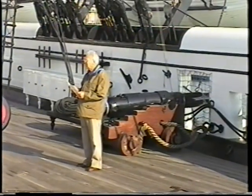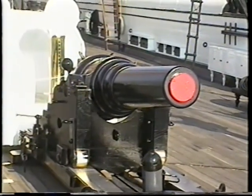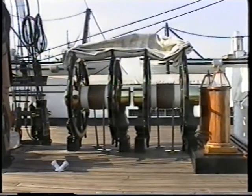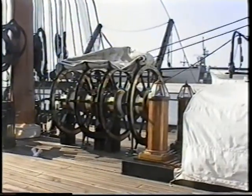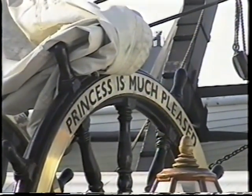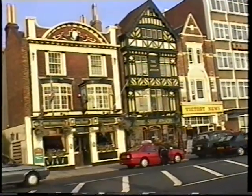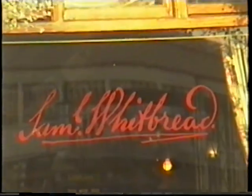Back on the Warrior. So what should be harder, steering the thing or keeping the brass polished? I must have kept it well polished, because they reckon the Princess is much pleased. All very topical, even down to the proprietor's name.